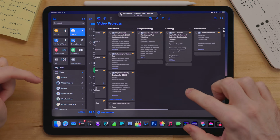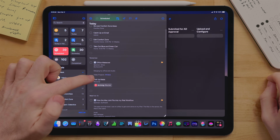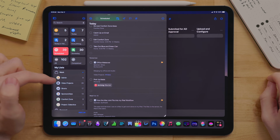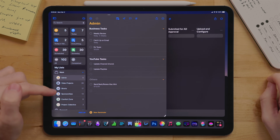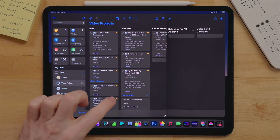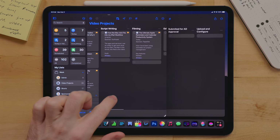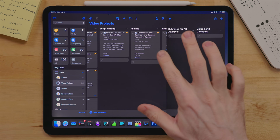Now, for me, Reminders is both a task and a project manager, and I define these two as different things. Tasks are one-off things like, hey, I need to mow the lawn, or I need to take out the trash, or I need to clean out the gutters. Those are just one-off tasks. Projects are more multi-step, like videos. I need to write a script, film, edit, upload, that kind of thing. Plus, projects can take place over multiple days.